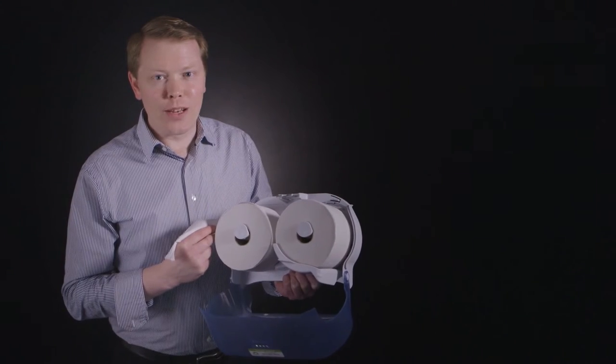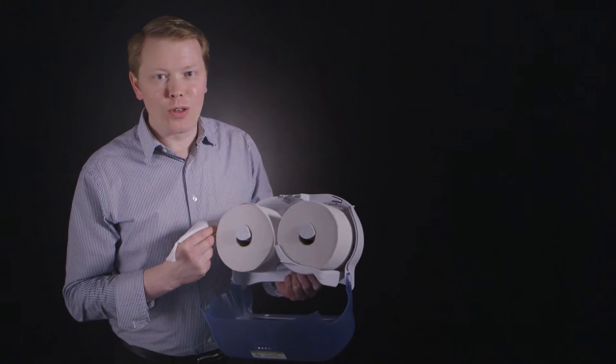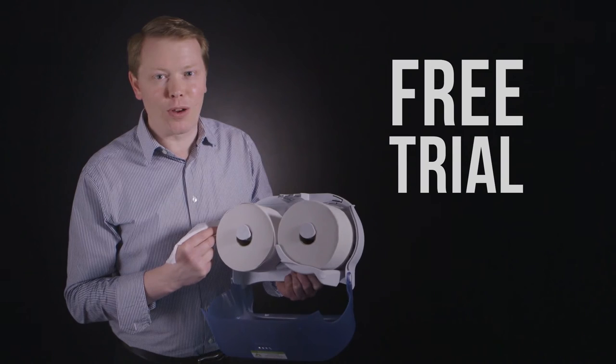The Hyclenz Twin Paper is low bulk, meaning it reduces the risk of blockages.